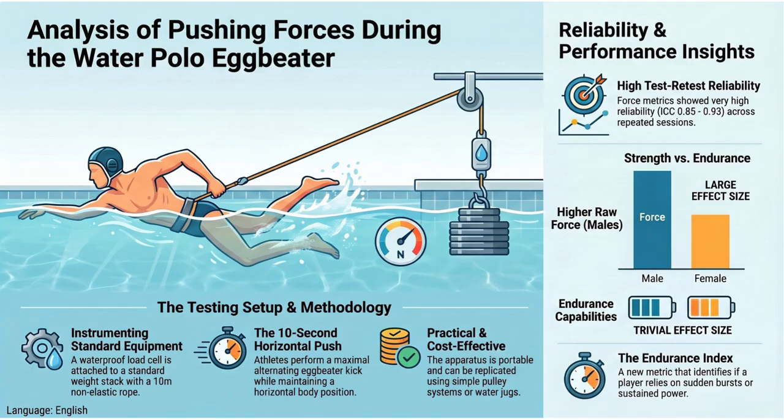Once again, it is titled Analysis of Pushing Forces During the Water Polo Eggbeater, authored by Croteau, Lanoé, and Clément in the March 2024 issue of the Journal of Sports Science and Medicine. The paper is a true masterclass in solving a complex biomechanical problem with elegant, practical engineering.